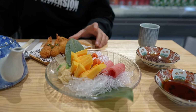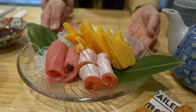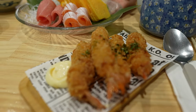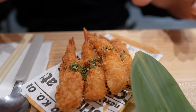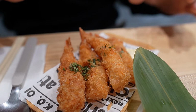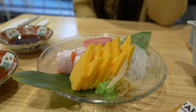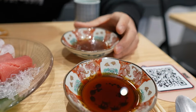Wow, we just got our toro belly, which is the fattiest part of the tuna. But the boss was kind enough to give us salmon belly as well. And then prawn tempura. Look at the flakes on that. You can tell it's been nicely battered and that looks crispy. And we got the tamago as well. Tamago in Japan was one of my favorites, so I definitely had to get that. It comes with this wasabi dipping sauce.